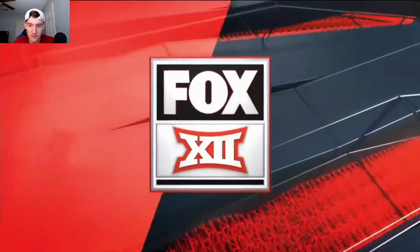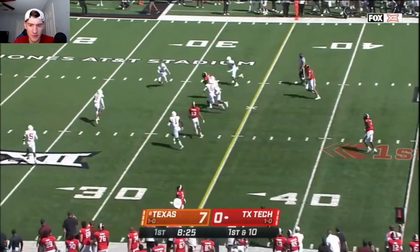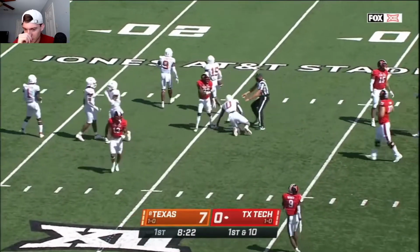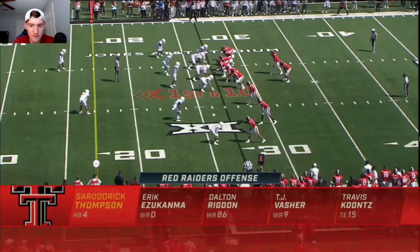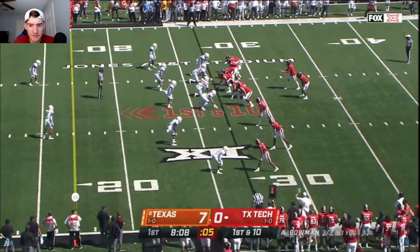Move over. I love the hurry up here. Great throw. Immediately knew what they were in. Immediately knew what was open there. Oh, now Tech is moving. Let's see. Trips at the bottom, tight end at the top.